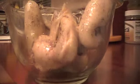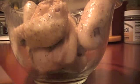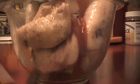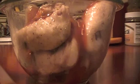We place all of that chicken inside of a bowl, and then we take our Mambo sauce that's been preparing on the side and we drizzle it all inside of that bowl. Then we take some tongs and we'll just mix up that chicken so it's all completely covered with not only our spice rub but our sauce as well, so when it hits the barbecue that flavor will sink in.